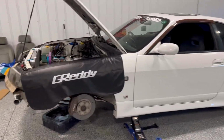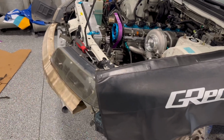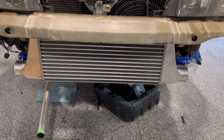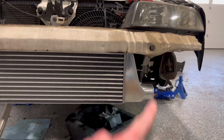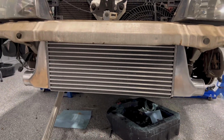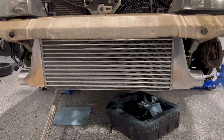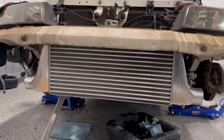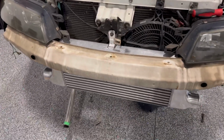All right, so here's how she sits right now. Pardon the disgusting looking crash bar, but I guess we'll start down there. So this car came with the Blitz intercooler on it, which is the return type so that you can use the factory piping. But since we're not going to be returning the charge pipes on the factory side anymore, we swapped that out, put the Greddy intercooler core on there. We'll be able to reuse some of the piping that it came with, but we'll have to fabricate our own.